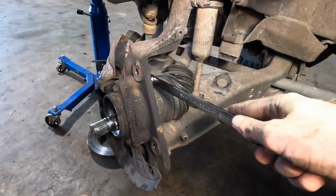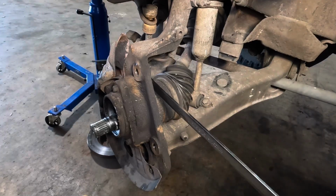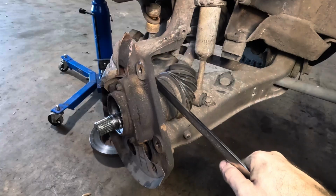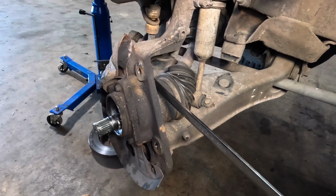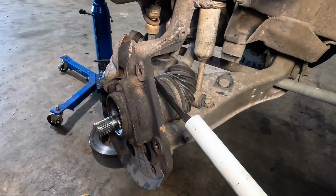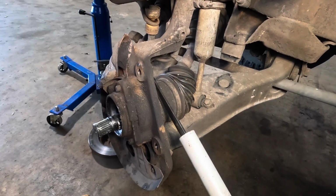That's garbage. All right. Put that over there for now. All right, let's see if I can't get these bolts out of this wheel hub right here. I think they're kind of tight. Yeah, they are. Hang on. Breaker bar or a jack handle. Holy smokes, those are tight.